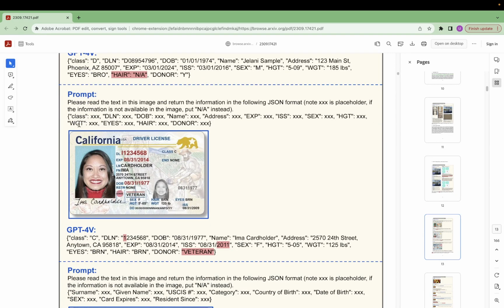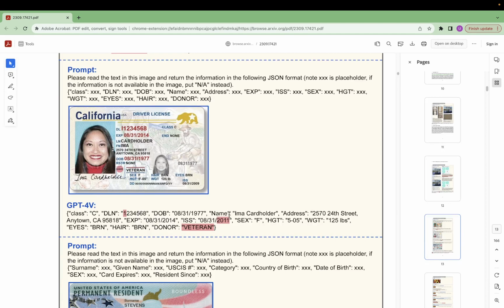Another example of this woman here. It's DL, and this is I, and it represented as a, no, I didn't even put it in there. So it missed that. So obviously, the scanning is not perfect. The date obviously here isn't perfect. 8/3/1977, and this is 2011. It took these 7s as 1s for whatever reason.